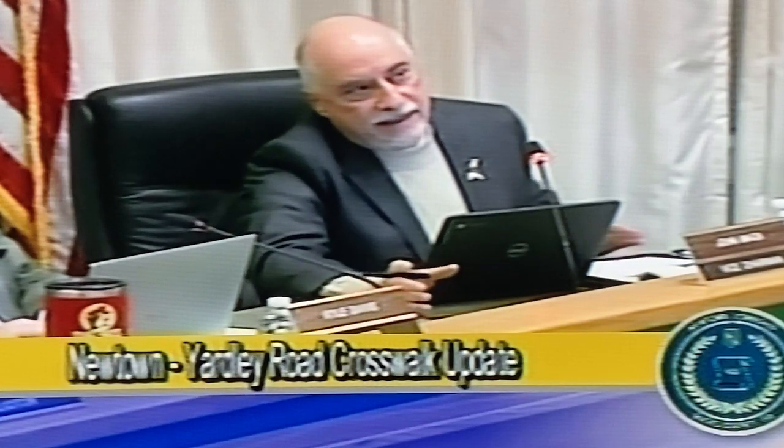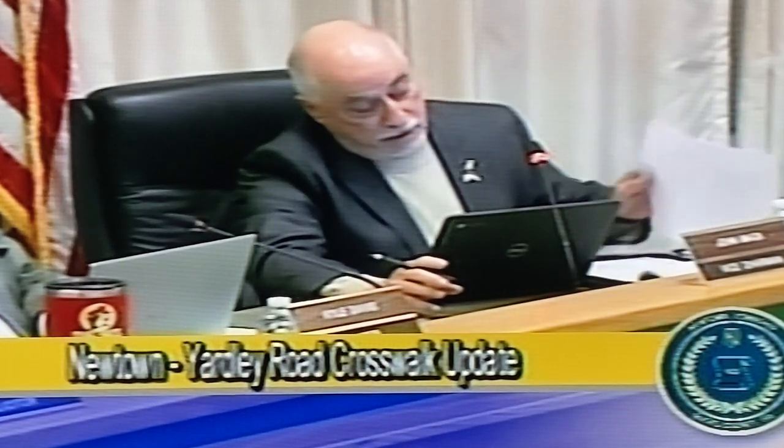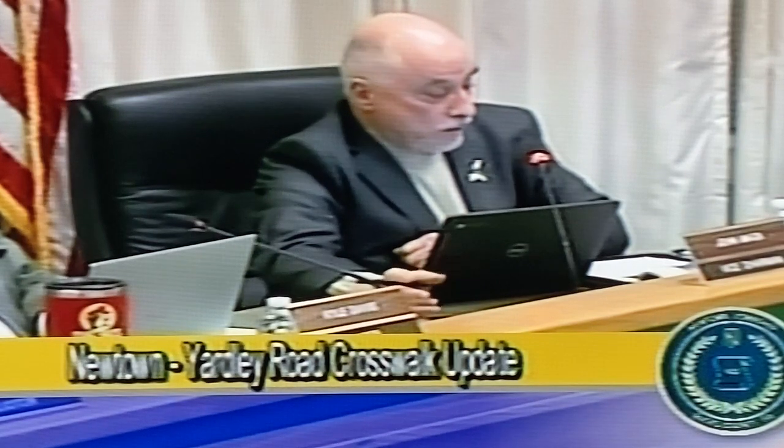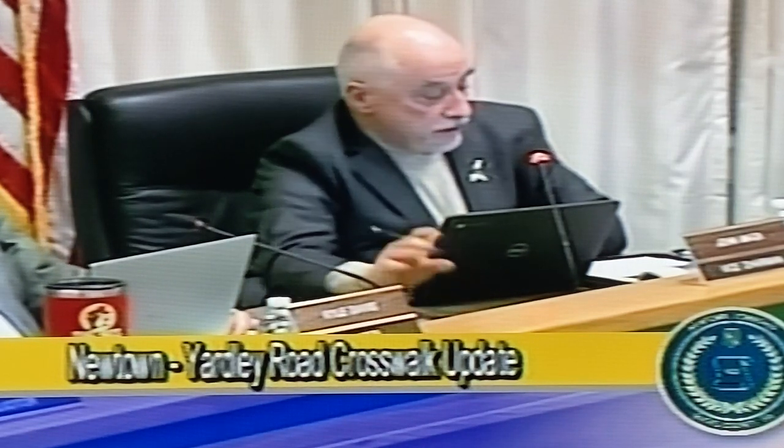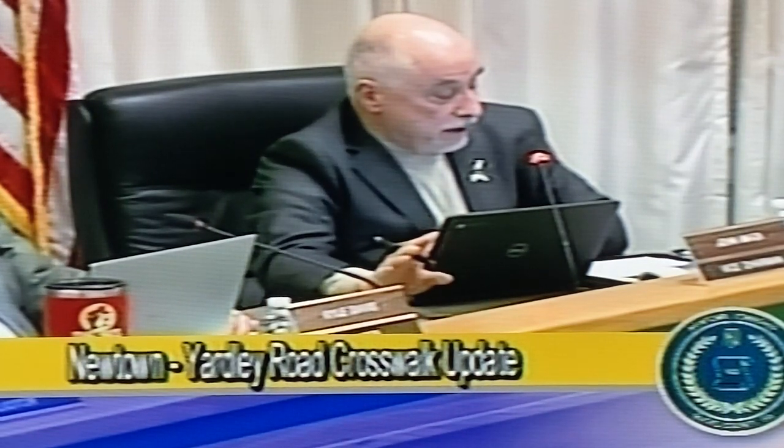Now, I'm not saying that lowering the speed limit is going to cause people to actually drive slower. I hope it does. But it's a warning to them that they could be ticketed, at least, for going over the speed limit. So that's a couple of questions.